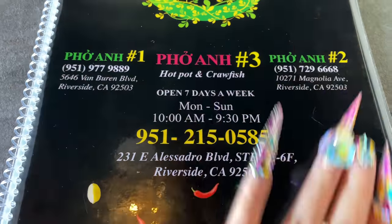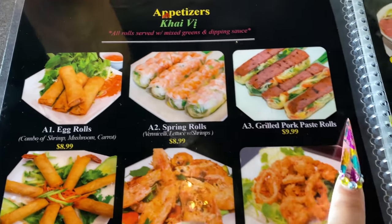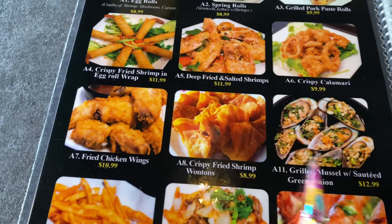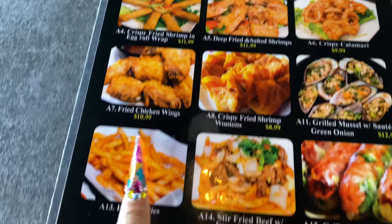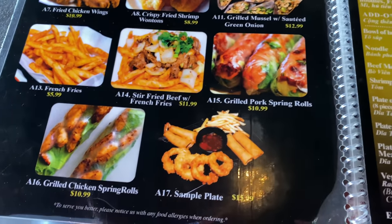They have hot pot crawfish, is what they call. Appetizers seem really good because they have spring roll, golden rolls, and they have shrimp rolls and calamari, and like they have everything. Wonton shrimp and french fries. They have french fries, babe.